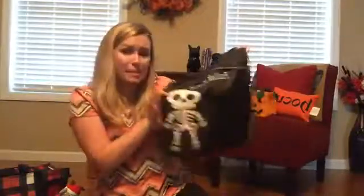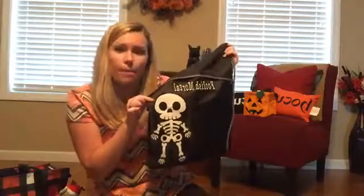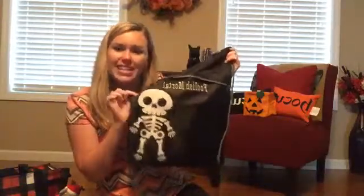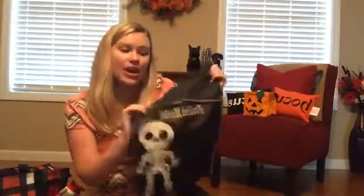I forgot to mention, this little skeleton guy here, he glows in the dark. So that's pretty sweet too. It's also really great, especially if you're going out at night trick-or-treating with your kids and maybe they're all in black, one of those spooky characters. It's nice to have something on them that's glowing in the dark. That way cars will hopefully see them, because we don't want anybody to get hurt out there, right?